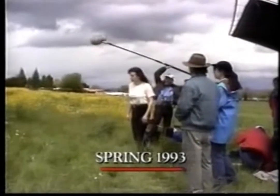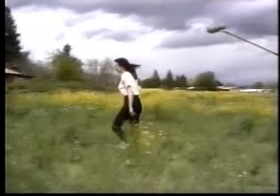The 11th Hour contains a 64-minute movie shot in Southern Oregon.